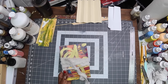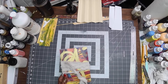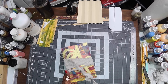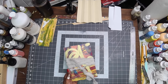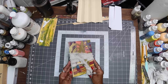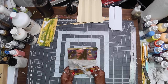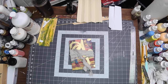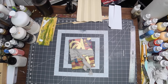But because my background is in books, I taught books at university, I've got a vast knowledge in books. I thought, let me share as many fun, easy book structures that will allow you to take your gel prints and your art and your collage to another level. So I hope you enjoyed this little baby. I'm excited about her, and I look forward to seeing yours.